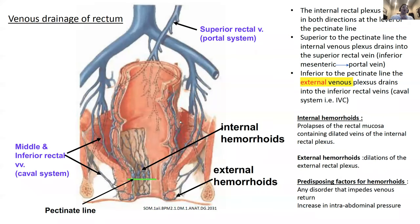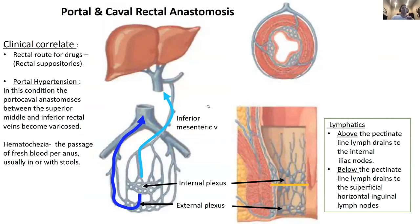But in regards to the venous drainage, you want to remember, and we have a slide coming up, the middle and inferior rectal and the superior rectal are going to form these anastomoses, and that's going to actually lead to hemorrhoid formation. And this is all due typically to portal hypertension. It's a backlog, but we'll get there in a second. Okay, same thing here. When we have this, we get these internal plexus, and with the portal hypertension, it could end up giving you hemorrhoids, right?